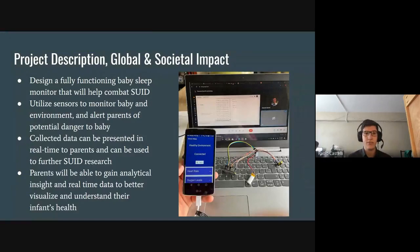So to the right, you can see our design for a fully functioning baby sleep monitor to help combat SUID. We planned to utilize sensors to monitor the baby and its surrounding environment and alert the parents if there's any potential danger to the baby. The collected data from the sensors can be presented in real time to the parents through a mobile application and can be used to further research any leading factors towards SIDS. The parents will be able to gain analytical insight and real time data to better visualize and understand their infant's health, as well as recognize any sleeping patterns and make sure that nothing is out of the ordinary for the baby's health.